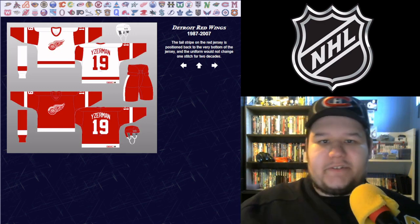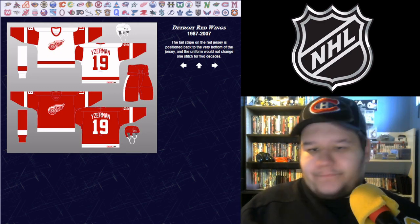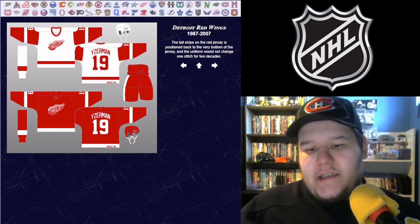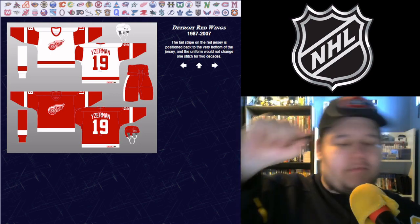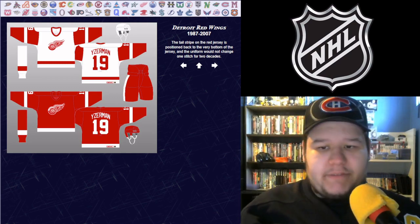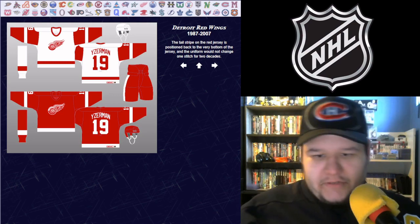I went with the one they used for 20 years from 87 to 07 because why not? I mean, the spoked wheel is pretty all right. Yeah, the jersey colors look good. I like the way the player's name curves. I think that's pretty cool. Only a couple teams do that, I think. It's just an all right jersey, nothing special about it.